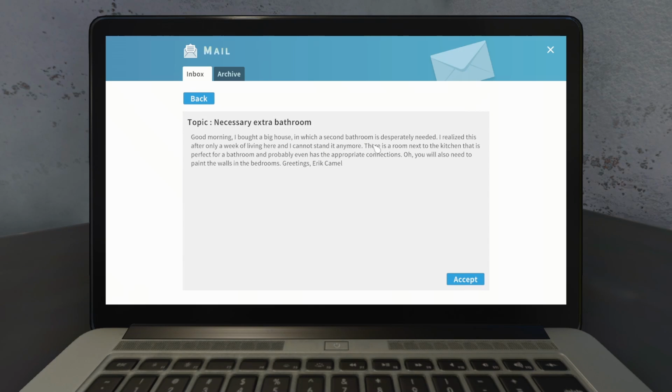So, good morning. I've got a big house in which a second bathroom is desperately needed. I realized this after a week. Okay, I don't care. There is a room next to the kitchen that is perfect for a bathroom and probably even has the appropriate connections. Yeah, because kitchens generally have waste for toilets and stuff. Okay. Oh, you will also need to paint the walls in the bedrooms.